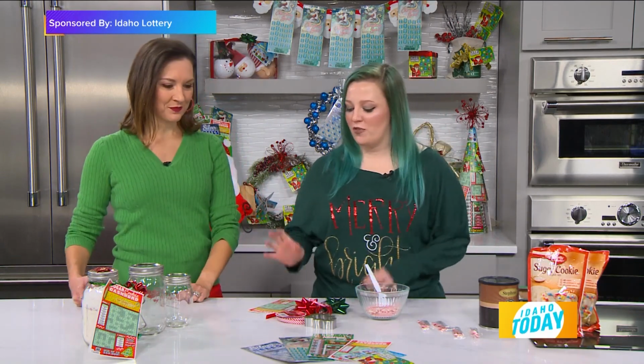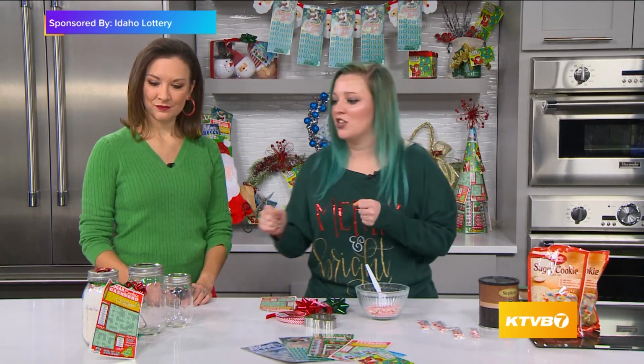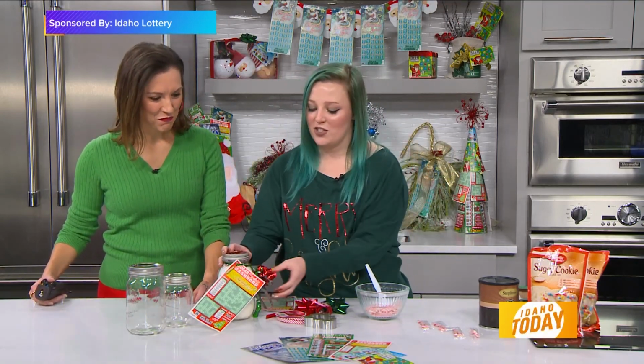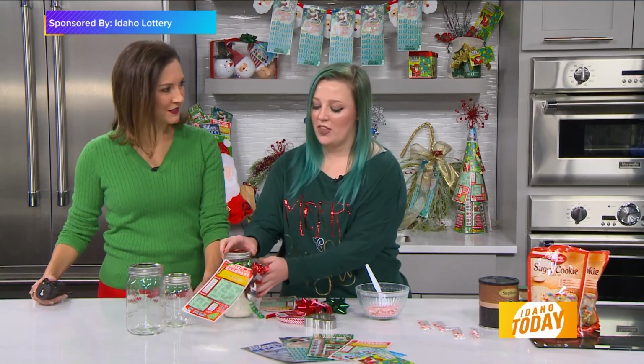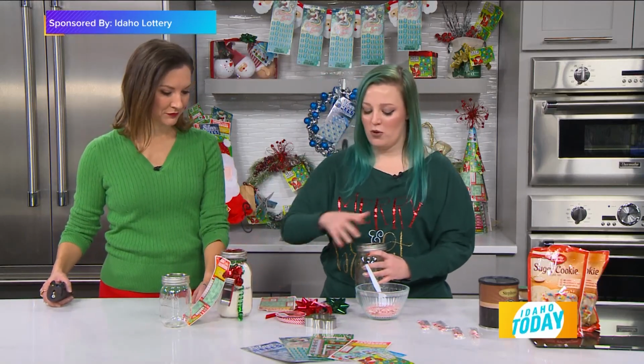Yeah, so our first one, Idaho Lottery right now has this sugar cookie cash word game. And so what we're going to do is take a sugar cookie mix, put it in a jar. So we've got this awesome little jar right here. You can see the lottery tickets are attached to it. It's got a little cookie cutter with it, and the whole mix is in the jar. I like that. So of course, if you have a sugar cookie mix that is your go-to, you can create the whole thing and put it in the jar.